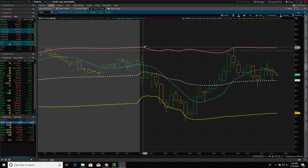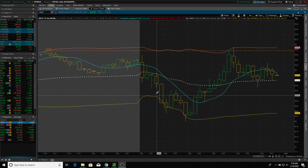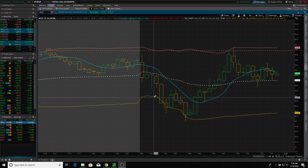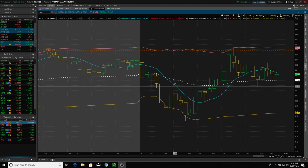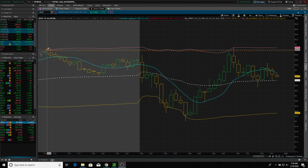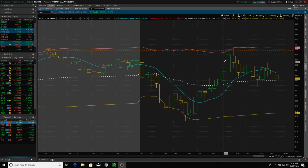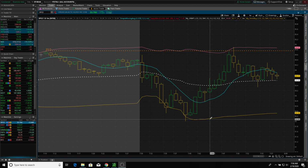This reddish orange colored line is the upper band of the 2 standard deviation. Gold or yellow is the lower band of the 2 standard deviation. Blue line, 9 moving average. White line, VWAP. And what I was looking for, I went ahead and marked the pre-market high, which was 34.75. So my target for getting out of my position was 34.74.